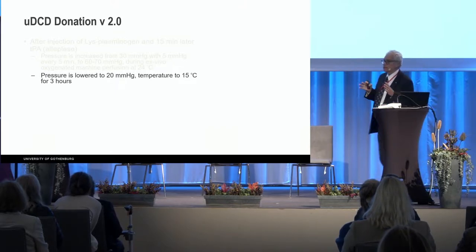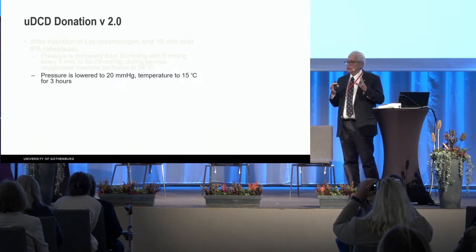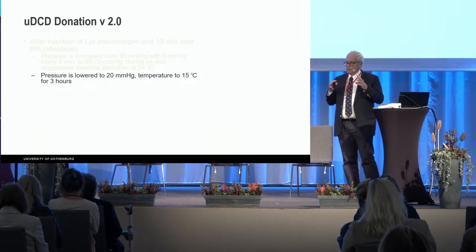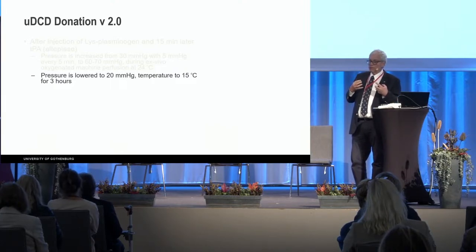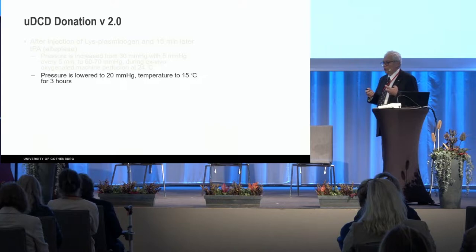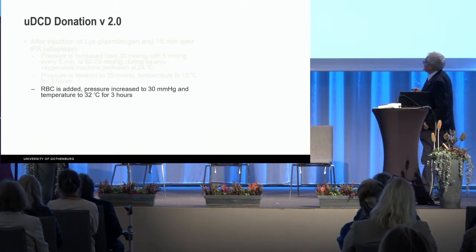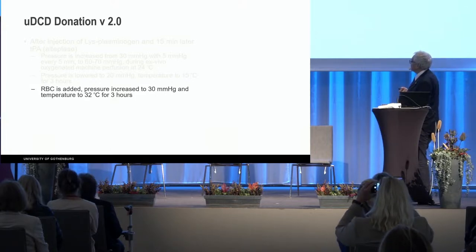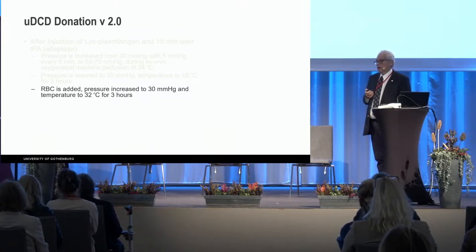The reason for this is that we believe that a slow oxygenation of the cells in a slightly low pH will sort of make the cells, the mitochondria, recover. So we are not in a hurry. We let it take about 3 hours. Then we add red blood cells. We increase the pressure to 30 and the temperature to 32 and perfuse the organs for 3 hours.